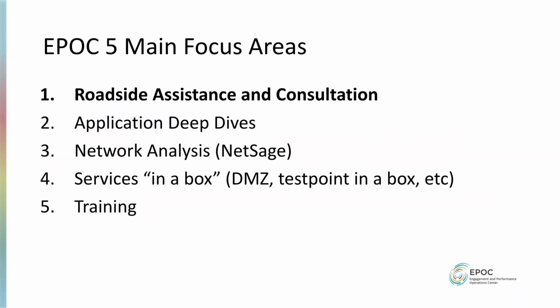So Hans and I are presenting this today with our EPOC hats on. There's several focus areas in EPOC. There's roadside assistance, right, which is helping folks out with tuning or architecture issues. Application deep dives, which are modeled on the idea of learning about what the science needs from the network and using that to drive network design and architecture, and also using that to learn how to improve science collaborations on the other side. So this is a key engagement activity.